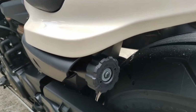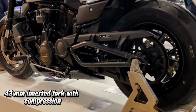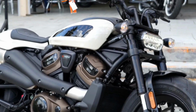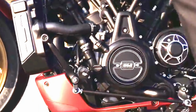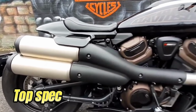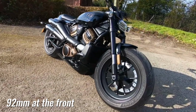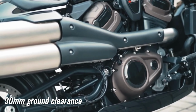Suspension, chassis, brakes. Suspension comes in the form of fully adjustable Showa front, which has a 43mm inverted fork with compression, rebound and spring preload adjustability, with aluminum fork triple clamps, and the rear is a linkage-mounted, piggyback monoshock with compression, rebound, and hydraulic spring preload adjustability. It's top spec, but feels rock solid as it has such little room to play with, just 92mm at the front and 37mm rear, plus 90mm ground clearance.